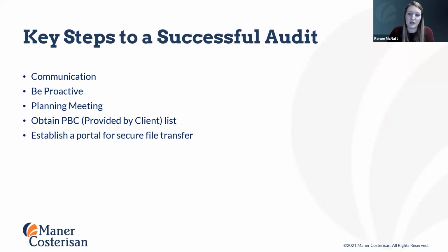Attend a requested planning meeting and ask for your PBC, or provided by client, list. This serves as your roadmap for what to gather, and be proactive about gathering the items from that list. Lastly, ask your auditor how they want to receive your files, and if you're not sure how to use the portal they have, then ask.